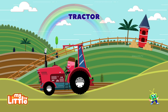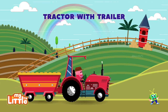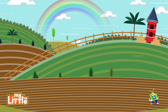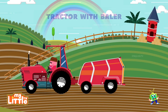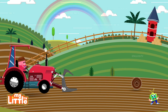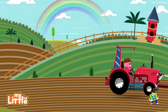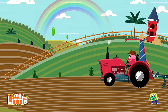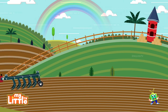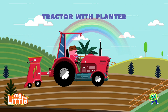Tractor. Tractor with trailer. Tractor with baler. Tractor with loader. Tractor with plow. Tractor with planter.